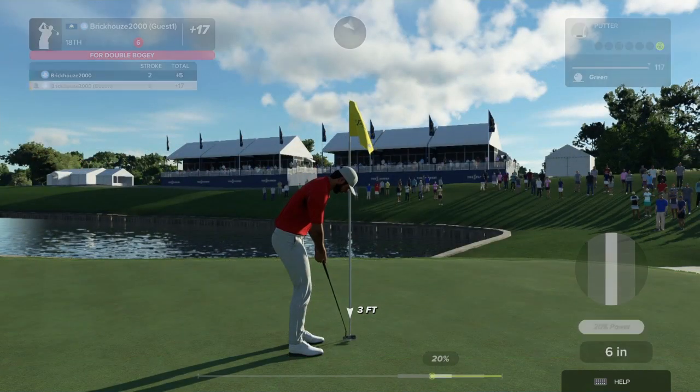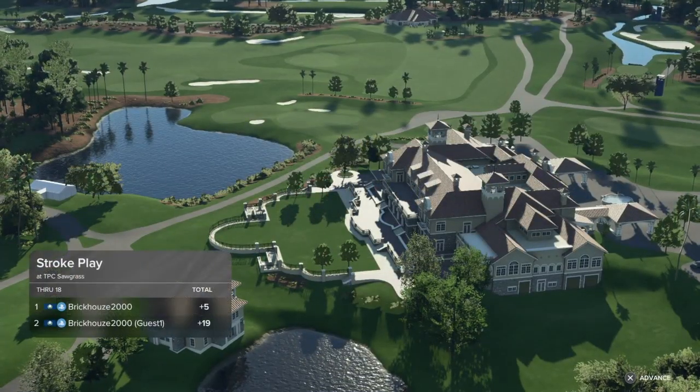Okay, let's put this one in the cup and then bomb over to the clubhouse.